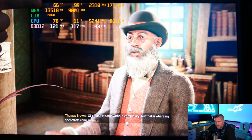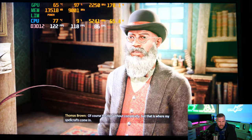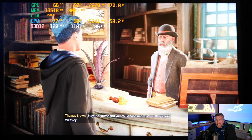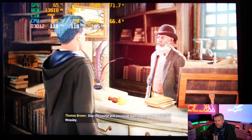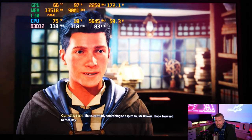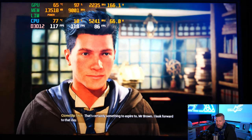Our temperatures are excellent. How many hours am I in now? I'm about 18 hours into Hogwarts. My gear score is like 250 and 260 defense and offense. I'm hitting pretty hard. I'm playing in hard mode and I'm just killing stuff really good.